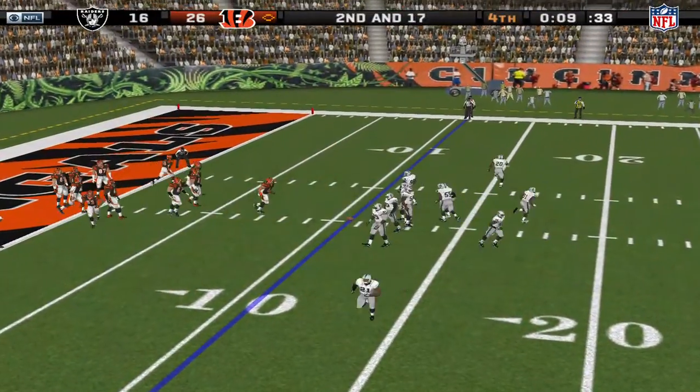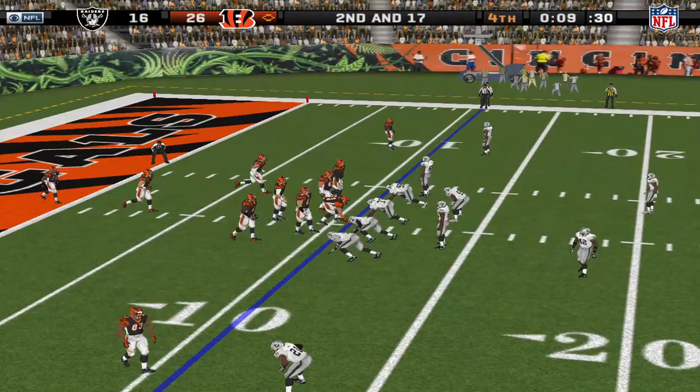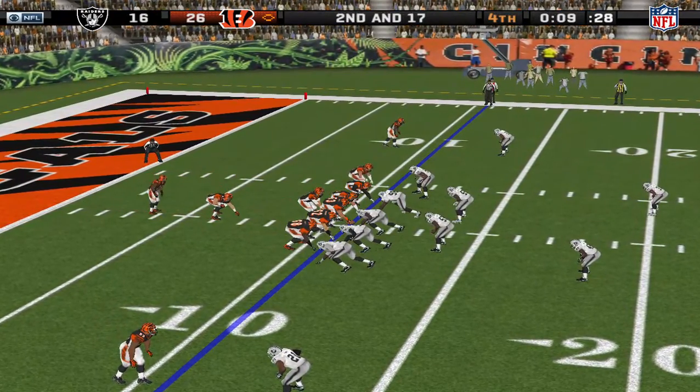Dead ball. Number 25. A team has to show discipline and execute properly out there. If they don't, they'll find it's much harder to overcome the other team and get a win.